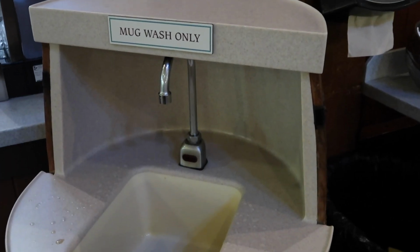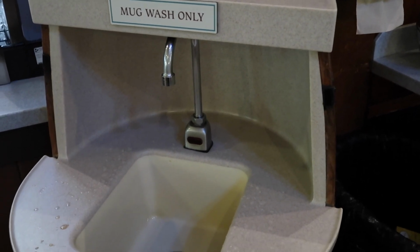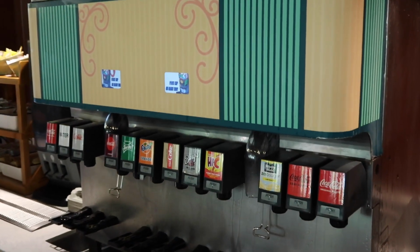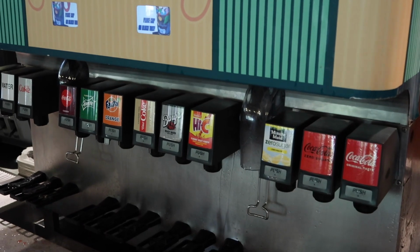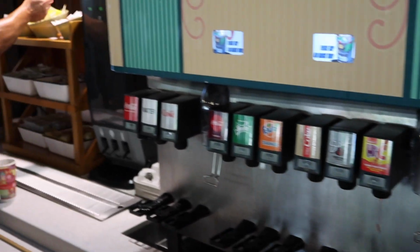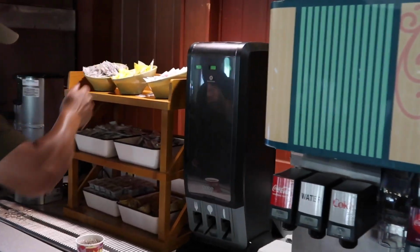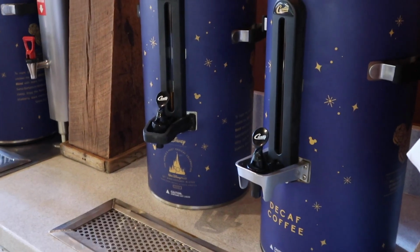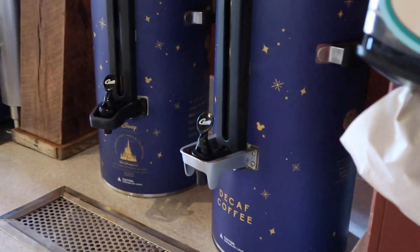They also have the mug wash stations for the mugs that we saw earlier. And then over here you have your forks, your napkins, all the different soda options and drink options here too, the fountain options, and you also get your ice over here. They have your sugar, salt, all the things you need for the different beverages they have here. And then towards the end, they have all the different coffee options, so they have decaf.